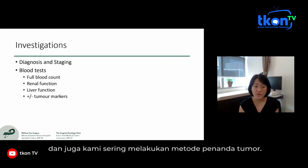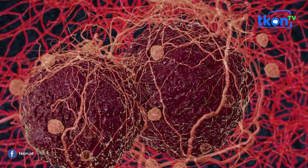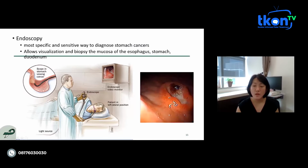And then, of course, if the suspicion is high enough, we would often also do tumor markers. And with stomach cancers, we always do a tumor marker called CA19-9. Following that, we would most often consider doing some kind of imaging or x-rays.